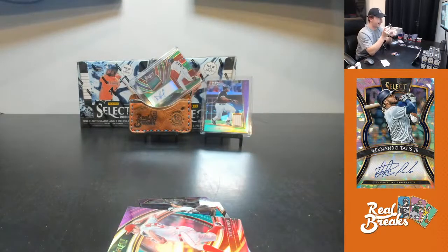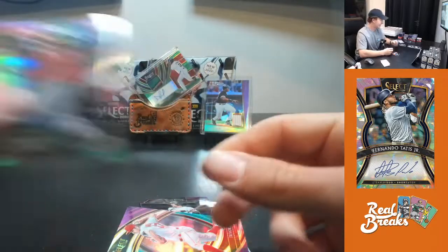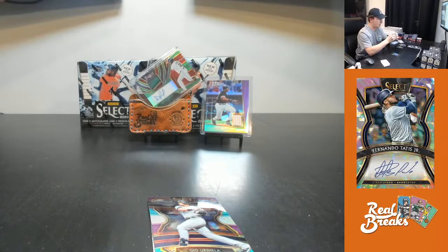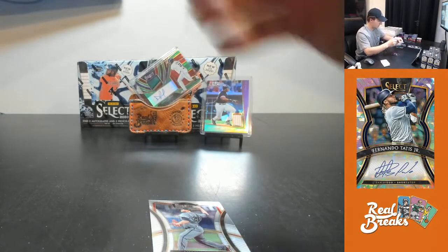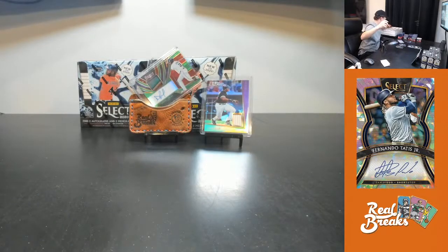Luis Robert. I like that one. Leaving the color. Moving on to box two.